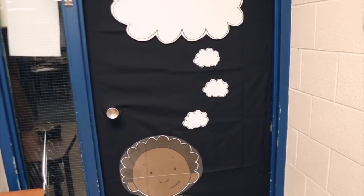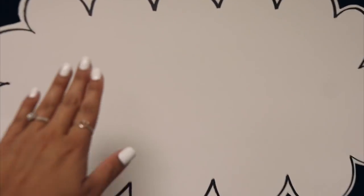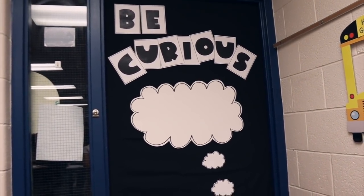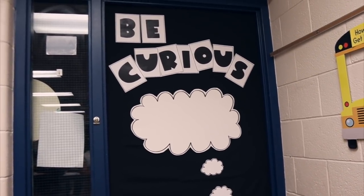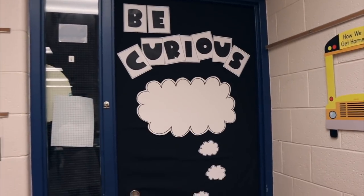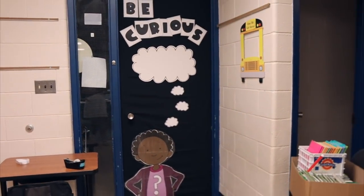And then I just have the little thought bubbles going up. And then my idea is that I will have some post-it notes on here for my students of different things that they're wondering. They could be things like from our wonder wall or just like whatever. And then it says be curious at the top. And I tried to make it kind of like random and cute, like kid-like. I don't know, not the handwriting, but just like the order of the angles and stuff. So anyways, I think it turned out really cute. And now I have another thing checked off my list.